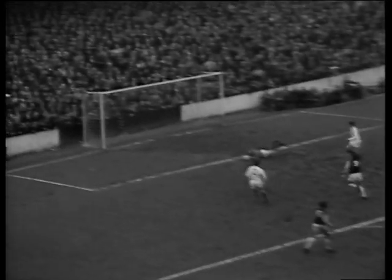Now Brooking, will he get a shot in? Oh, down goes Sprake to save well. But what about West Ham? Today we get strong views on them, both from Jimmy Hill and from Jack Charlton. But first of all, let's get on with the action at Upton Park yesterday.